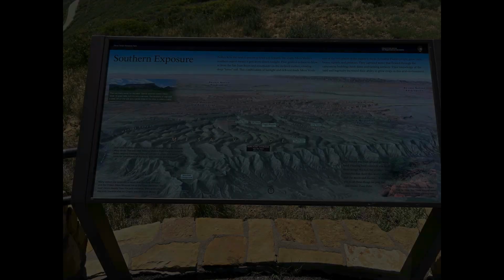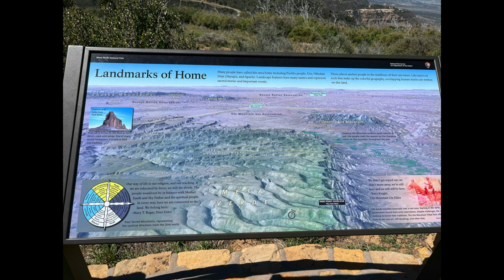So next one. These were all at that one lookout point, the Park Point overlook. And moving on.